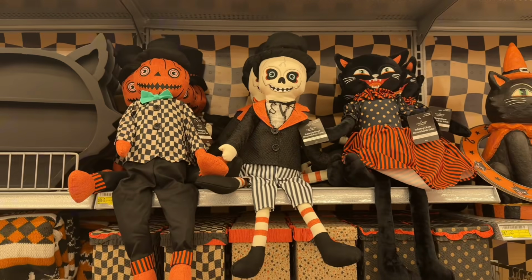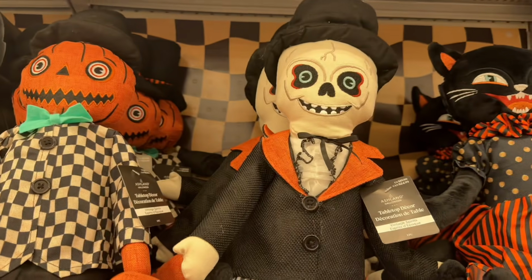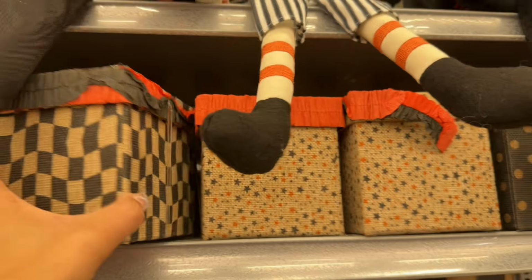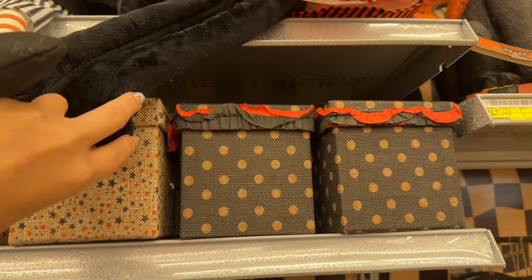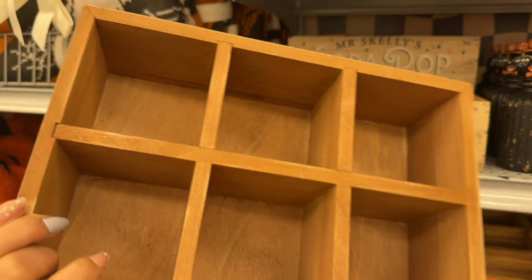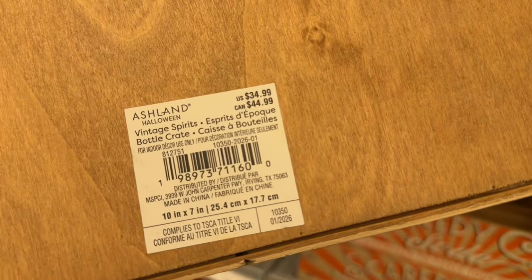Look at these guys. These are so cute. These are 20 each. Little jack-o'-lantern guy, skeleton guy, the kitty wearing the dress. These little gift boxes. These are 15 each. Mr. Skelly's soda pop. A pop so good it'll raise the dead. Like little old school soda holder. You know, like in the glasses.